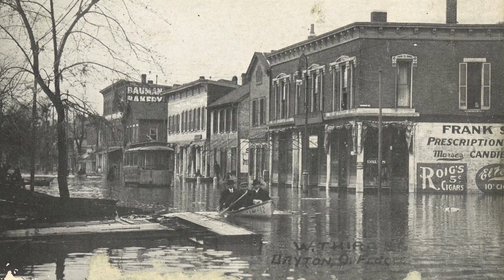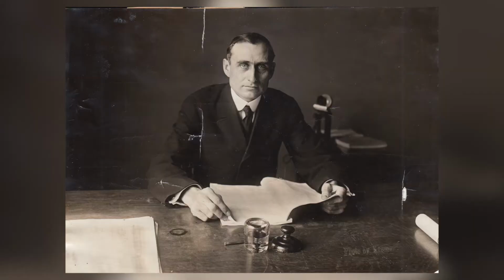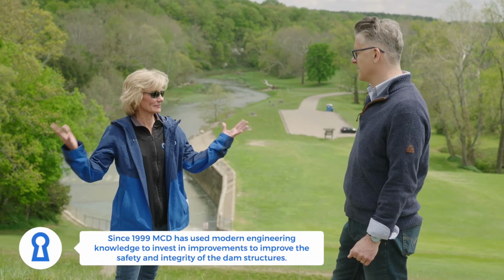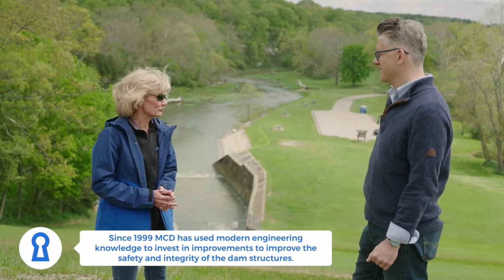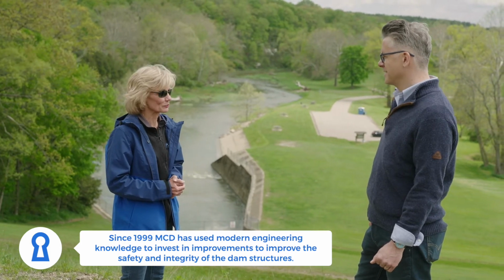And in the aftermath of that, the community rallied and came together. They raised money and they hired this brilliant engineer, Arthur Morgan, out of Memphis, Tennessee. And they hired him to find a solution so that we wouldn't experience flooding like that again. So the system that Morgan designed is these 5 dams and 55 miles of levee and a whole bunch of other stuff, but that's really the most important parts of it.